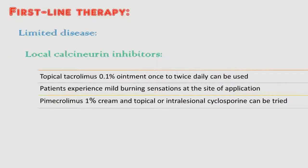Local calcineurin inhibitors. Topical tacrolimus 0.1% ointment once to twice daily can be used. Improvement may be evident within the first few days to weeks of treatment. However, complete healing of an ulcer may take several weeks to a few months. Treatment is usually well tolerated.